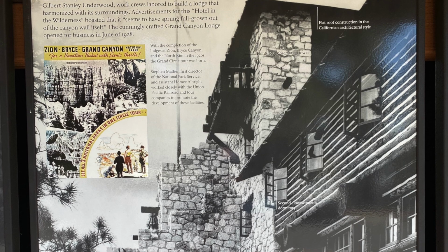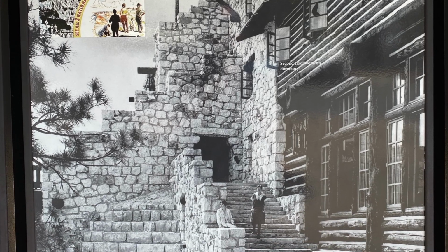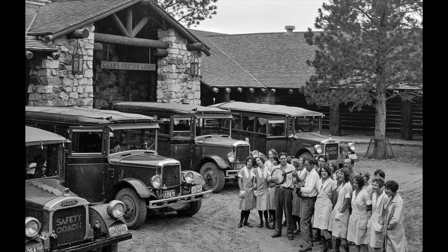Before they built the lodge, people stayed in tents like this on the North Rim. But in the 1920s, they decided a lodge was needed to house the increasing number of tourists coming by train. When the tourist stay was over, employees at the lodge would sing them a going away song.